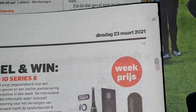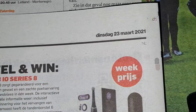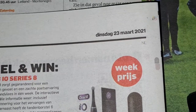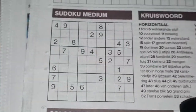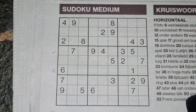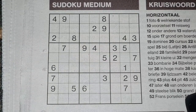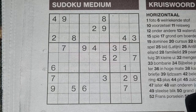Tuesday, March the 21st, 2021. We are entering the 14th week of a lockdown, 14th week in a row. But today we have in this newspaper only one regular Sudoku, and it's a medium Sudoku. By the way, in this newspaper there's also an additional with extra Sudokus. I believe there are 8 extra Sudokus.